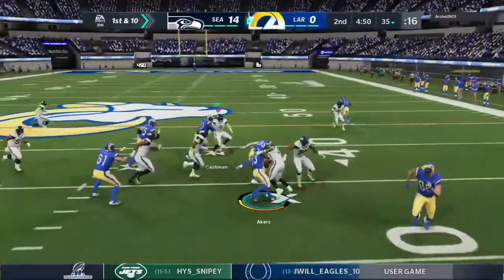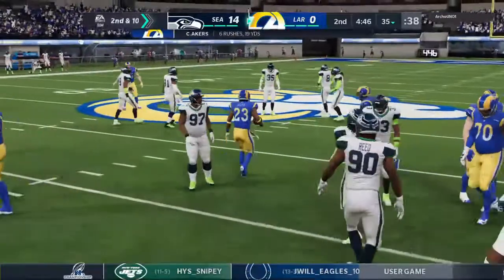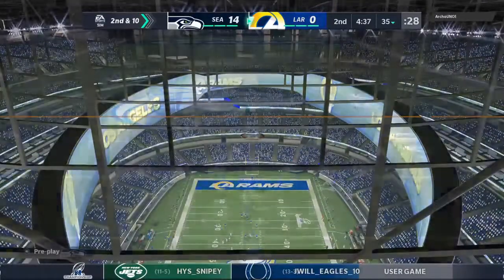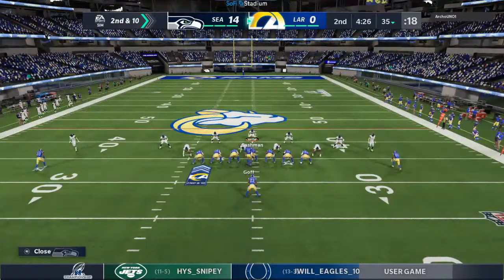Now a run with Akers, and this time not as successful as he'll get back to the line of scrimmage and no more. Defensive back Jamal Adams in on the stop. Officially nothing on that last run. They'll try again, 2nd and 10.